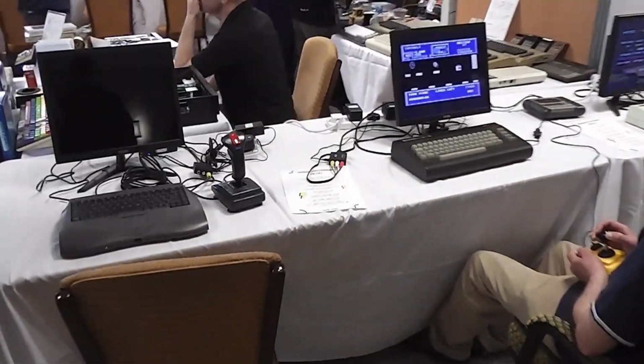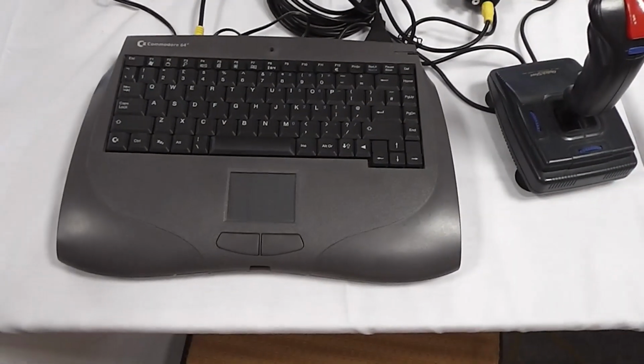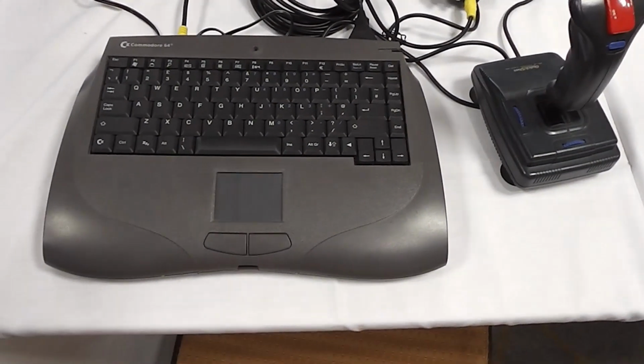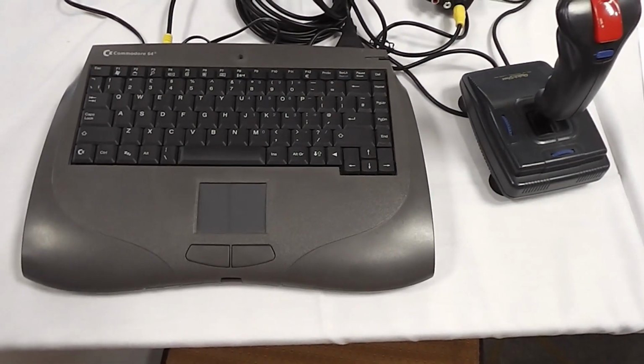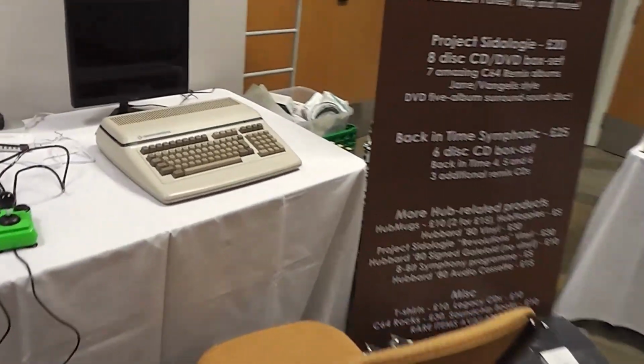So just moving on to the very end of the show. It's not a huge event, but there's a good selection of stuff here. I don't know what this is. It's some variant of the Commodore 64, but I've never seen that before. It's just like a Commodore 64 put into a laptop. Weird. Another Commodore 16, and there's another interesting thing over here.